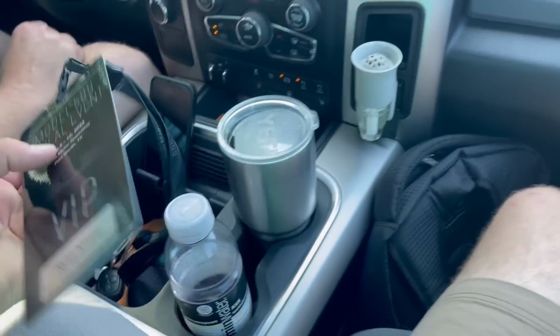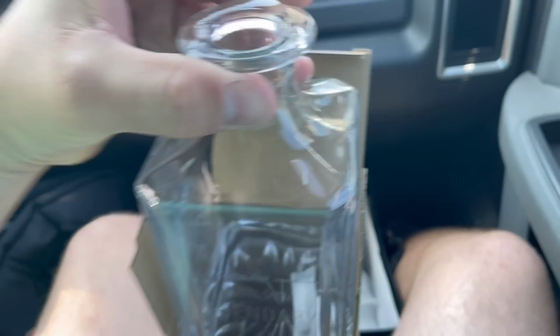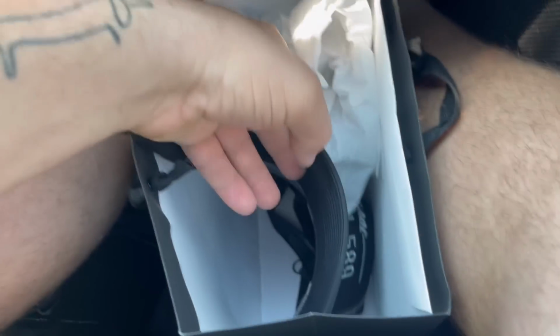So we checked in at the Marriott and got some VIP badges for me and Ryan. And we got a custom model 589 decanter here. Can't see it, but it says 589, and we put some brown water in it. We got more lanyards, got a model 589 hat, all kinds of cool stuff.